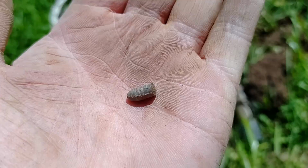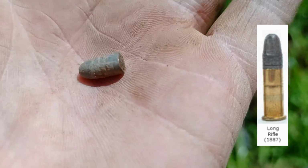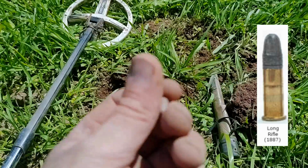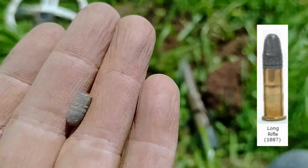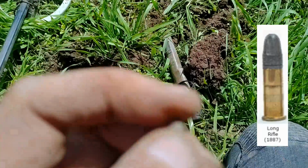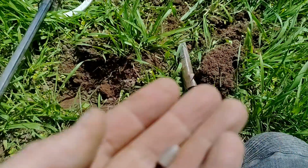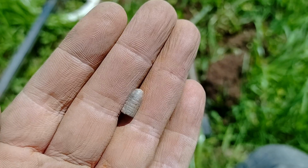I think we found a .22 cartridge yesterday or the day before. Ron had it. But yeah, so that would be a rim-fired .22 bullet, or pellet. It just shows how good the Deus is at picking that up, man. They picked that up from what, 5 inches? What a stunning little find. Hey.